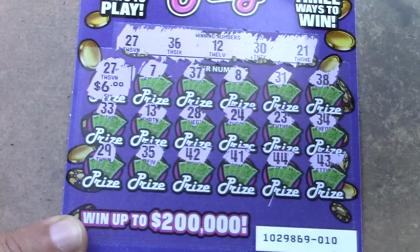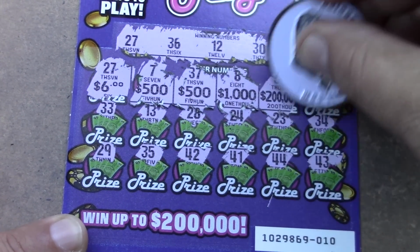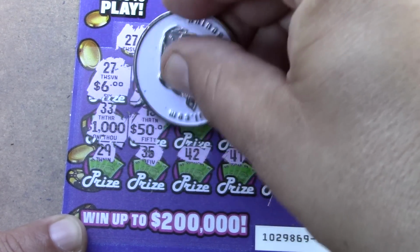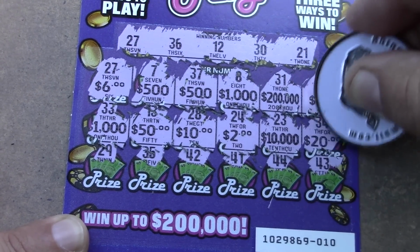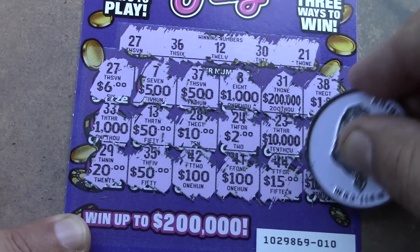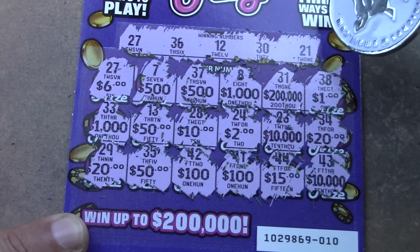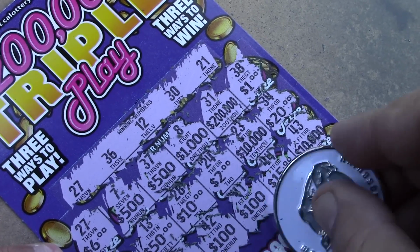We have $6. It should be the end of the ticket. We'll scratch all the rest off just to see, because I don't think we can get $506 or, you know, $10,006. But we would scratch them off just to check. Alright, so we have two 10,000s, two 100s, two 50s, two 1,000s, two 500s, and two 20s. So, yep, that's what it looks like. It's just a $6 win. I'll take it. First scratch, first match, first win.